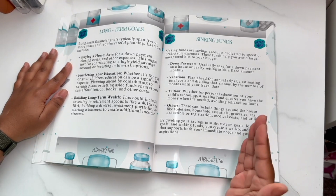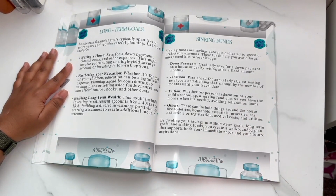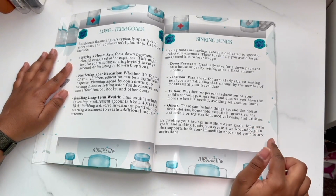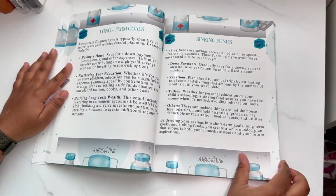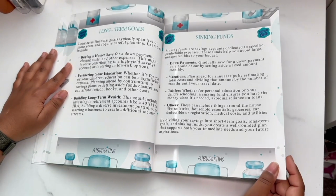I did explain the idea of sinking funds and what they can be used for, because some people get confused on sinking funds and what they can be used for. So I gave you some examples, but you can create sinking funds for whatever you want, in all honesty.